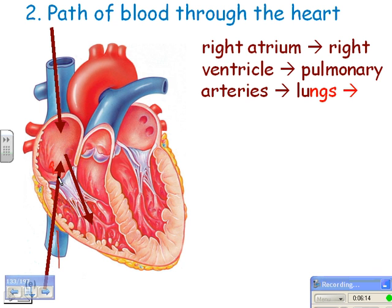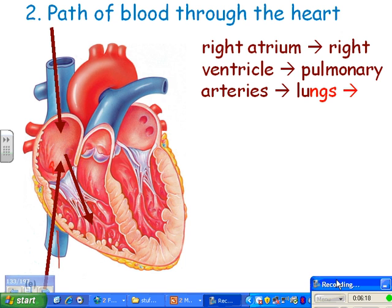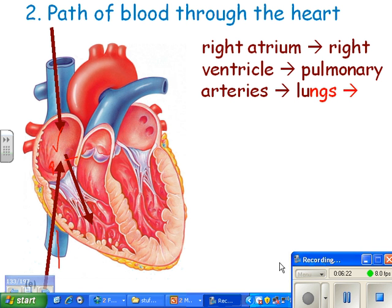And then, what, honey? Did you know when it goes around your body, it's really quick? It does go around your body really quick. That's true. That's true.